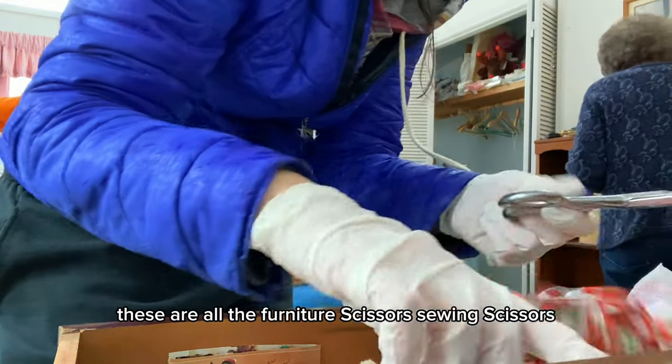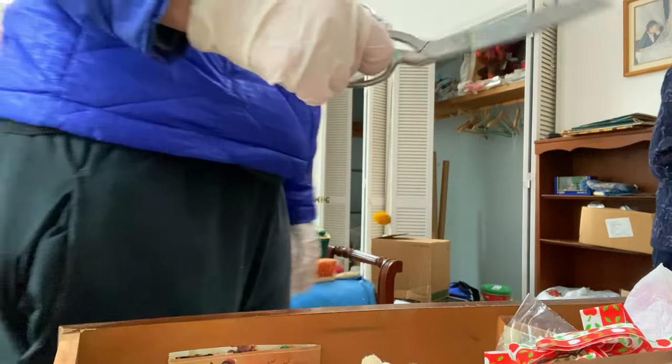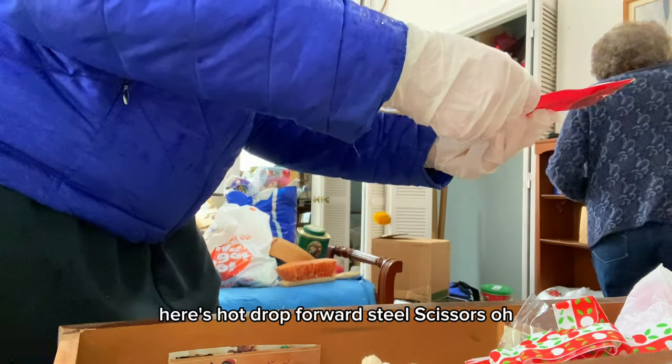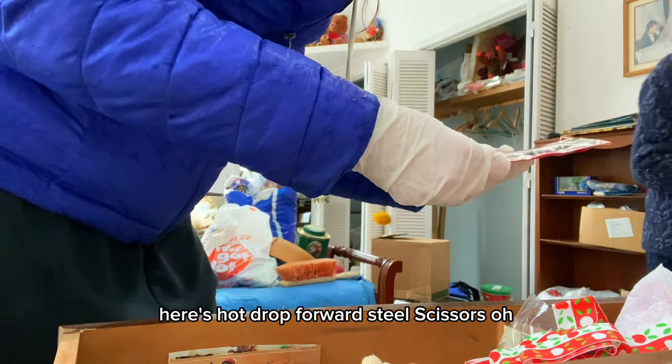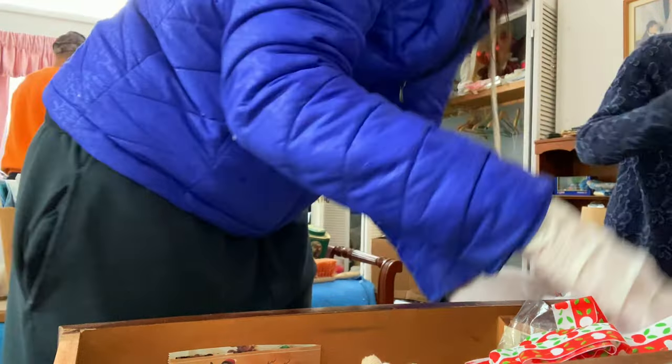These are old furniture scissors, sewing scissors. Those are old sewing scissors. Pierce hot drop forged steel scissors. Oh, they're small scissors.